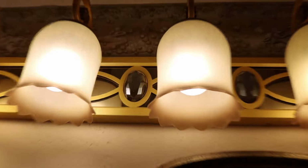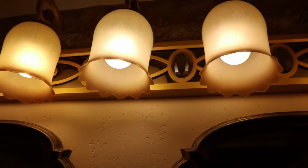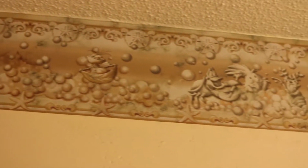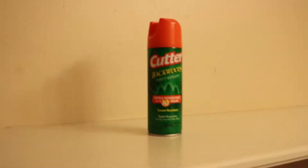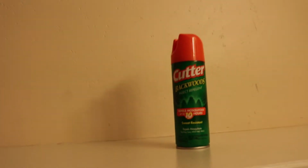What about these awesome gems sitting up here? I'm not sure who would have given her those. I would think the dwarves. But look, there's some other fancy friends up there. More fancy friends up on top. And of course, they start repeating after a while. Oh, hey, the obligatory can of mosquito repellent or insect repellent.